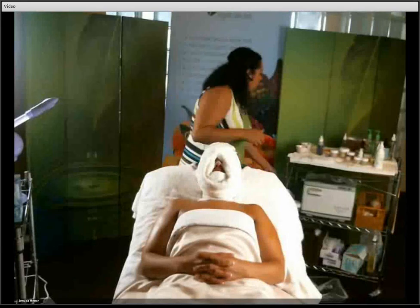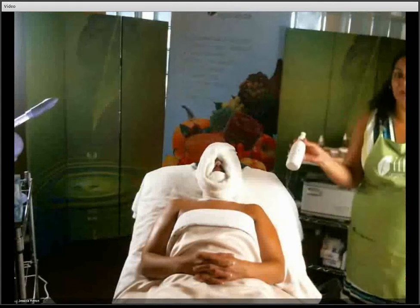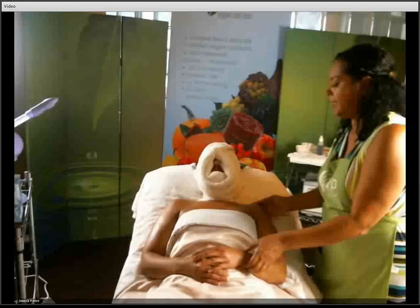And she's ready for her hand and arm massage with the rose petal body lotion and the soothing herbs body oil. The rose petal body lotion is a firming lotion. The soothing herbs has all those healing and anti-inflammatory and soothing properties. But because this is more of a botanical facial, the aromatherapeutic effect of the herbs is much more fitting, and they combine really well together. The smells combine very well together.